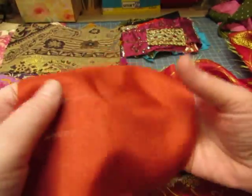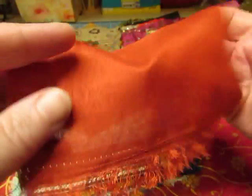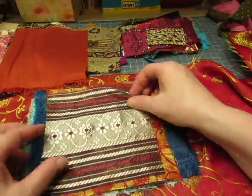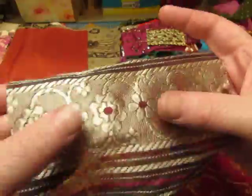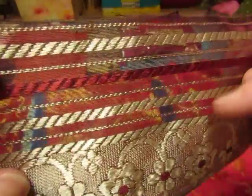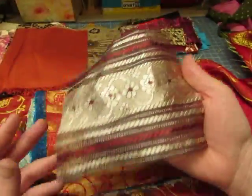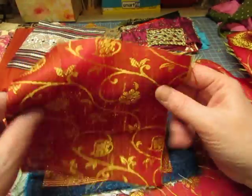This is kind of a rust color, and it's got a little fringy part on one edge of it. This is the selvage. You can see the selvage edge, but it's fringed. Now this is interesting. It's got a solid band. Well, it's got a design on it, but it's not sheer, though these parts are sheer. Isn't that beautiful? So pretty. This is the same as the fabric that it was wrapped in.